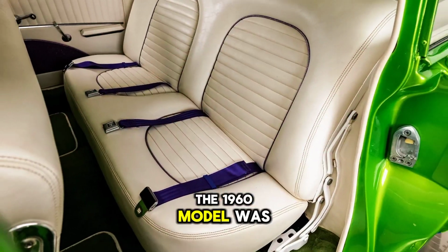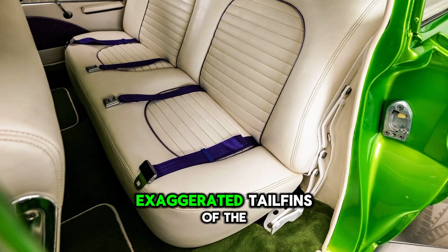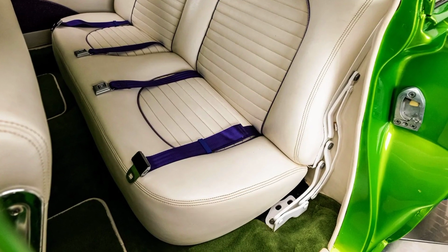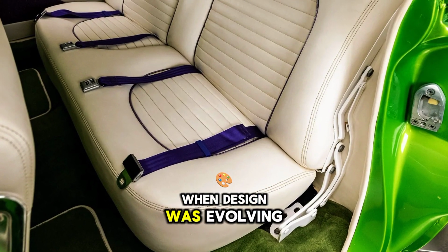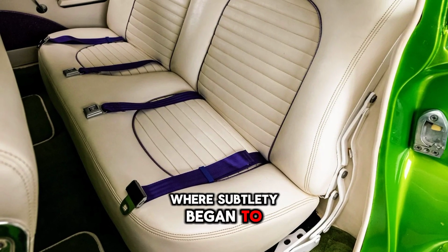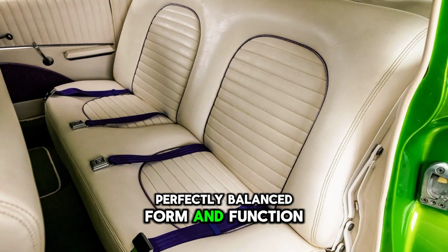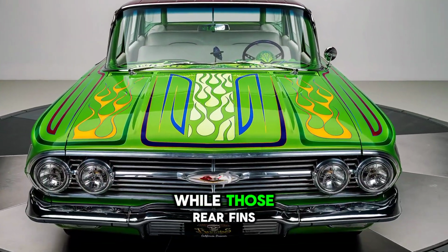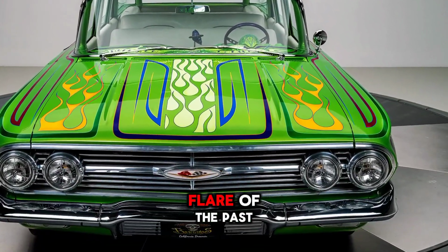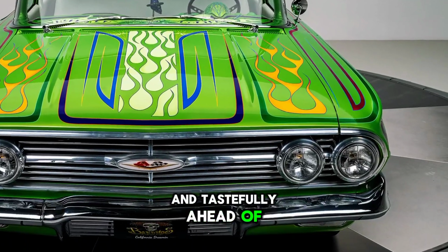The 1960 model was part of Chevrolet's bold redesign, moving away from the exaggerated tail fins of the late 50s and introducing smoother, more flowing lines. It was a time when design was evolving, where subtlety began to meet sophistication. The Bel Air wagon perfectly balanced form and function. The new flat top roof gave it more cargo space, while those rear fins still hinted at the flair of the past. It was transitional, timeless, and tastefully ahead of its time.